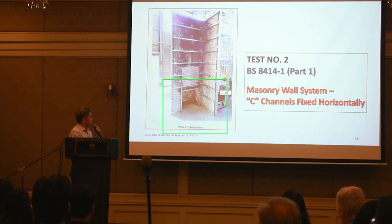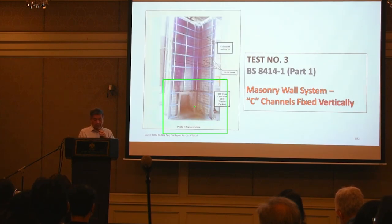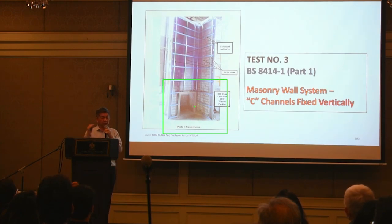So the main frame is vertical. The white color one is the main frame. The main structure is vertical. What you see horizontal is a subframe, because we cannot mount that cladding onto vertical mullions. You need the transom. So we add on the transom.